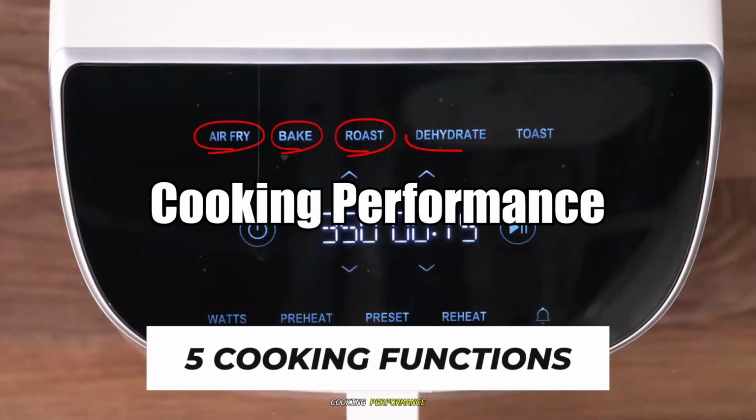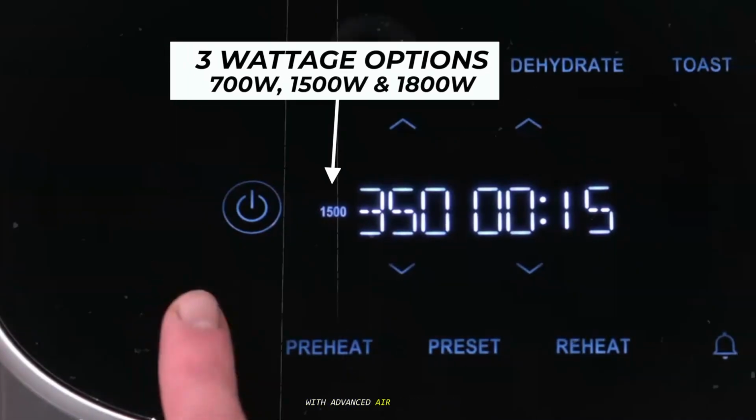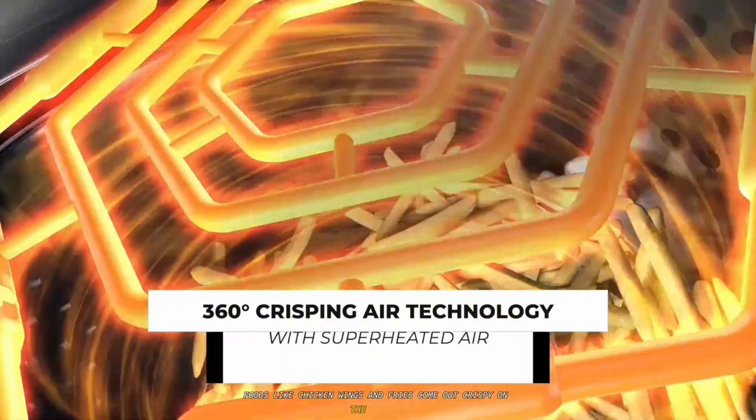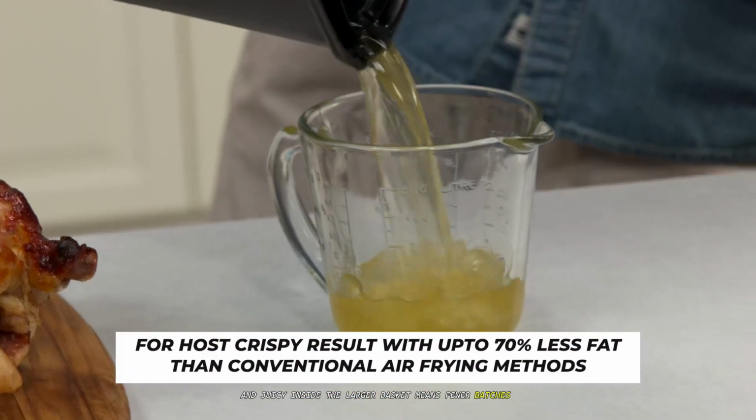Cooking performance. Nuwave delivers consistent, even cooking with advanced air circulation. Foods like chicken wings and fries come out crispy on the outside and juicy inside. The larger basket means fewer batches for big meals.